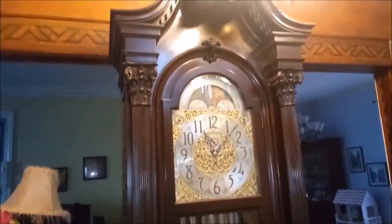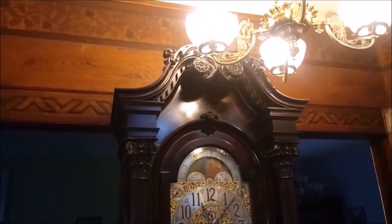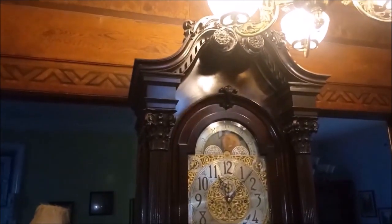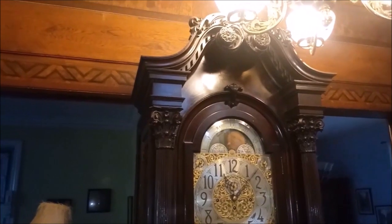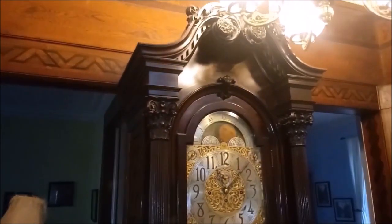This is a Herschede 92 Hall Clock, Model 228, from 1916.